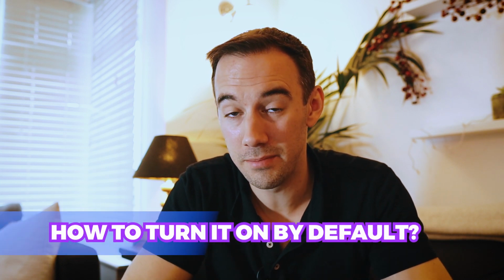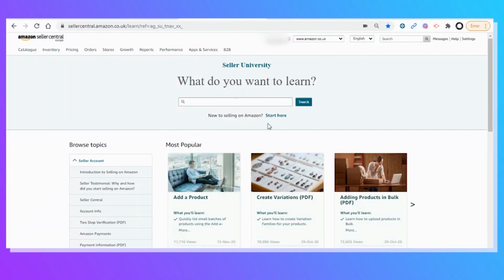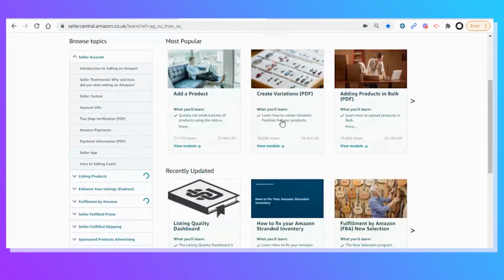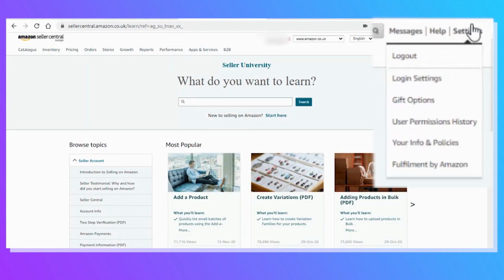Okay, so first things first, what you need to do is actually turn on Amazon barcode. So we're going to go through that now, and we'll show you how to do that in Seller Central. So let's jump on the PC and I'll show you how to do that. Okay, so quite simply, I'm here in Amazon Seller Central, and what I'm going to do is go up to settings, and then go down to fulfillment by Amazon.